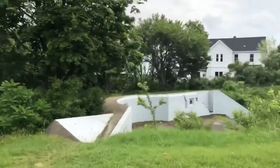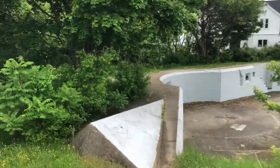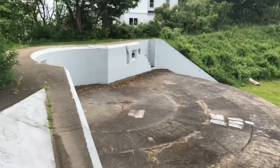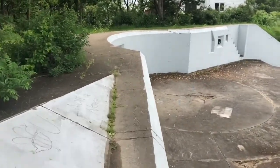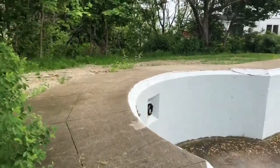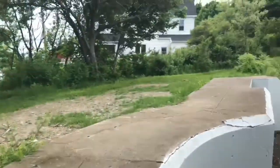This is rad. I can't believe I have this whole place to myself right now. We're gonna go back down those stairs and then I'll hook my light up and we will go deep into Fort Revere. I wonder why they called it Fort Revere. Revere is like 20 miles from me.